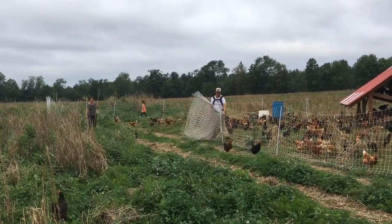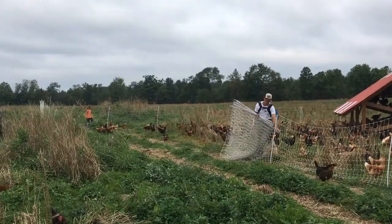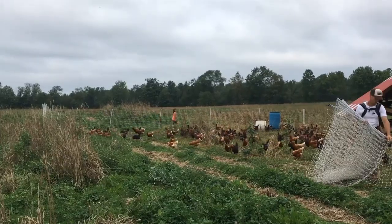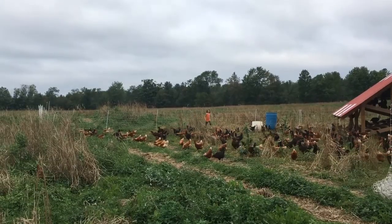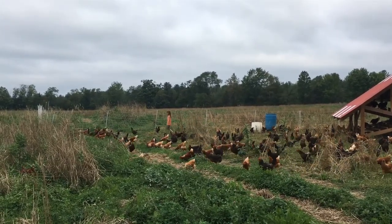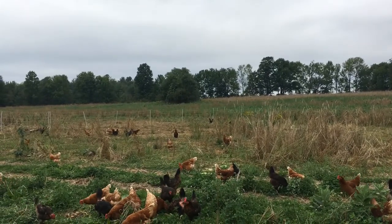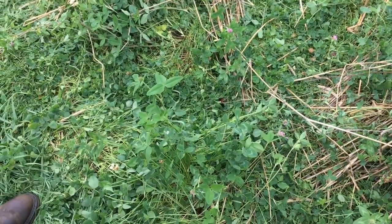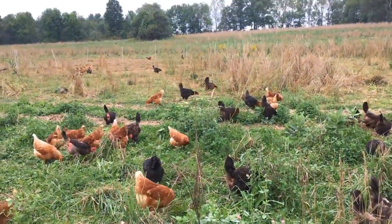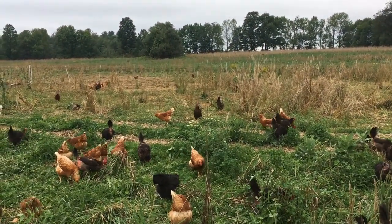Whereas in a free range scenario, if we had no nets and we were just keeping them out of the back of our barn, as you get closer and closer to the barn, there'd be more and more dead ground. And the chickens would have to range further and further away from the barn in order to find green pasture. In our scenario, we're offering them green pasture, basically on a daily basis. They always will find something green here.